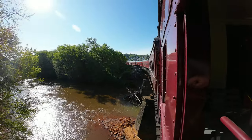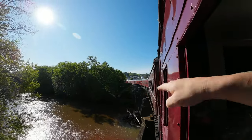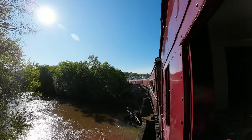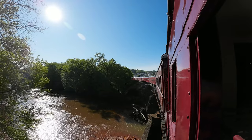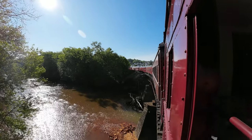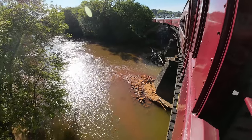Here we have a peek around the sweeping curve here. The station platform is up there, several cars, but the lead units are well up there. We're the very last car on the train and currently resting on a bridge over the river.